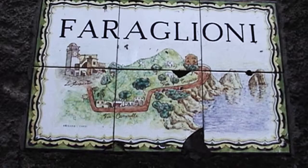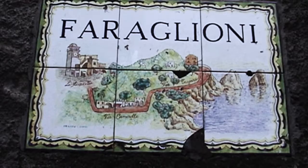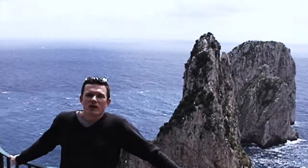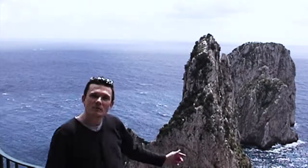Faraglioni, that's the name of the rocks that stick out, rather like a pair of teeth, off the coast of the island. Wonderful, relaxing, just wandering along the cliff path looking at the views like this behind me.